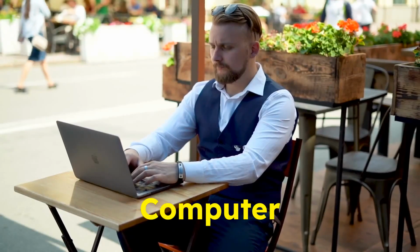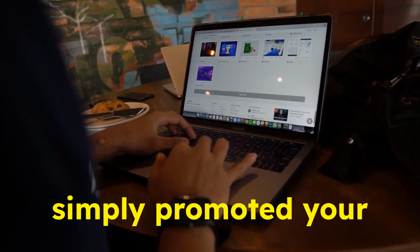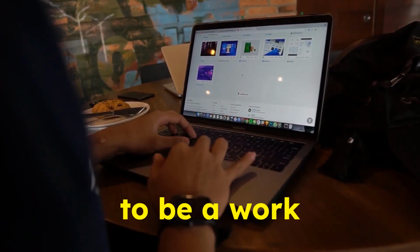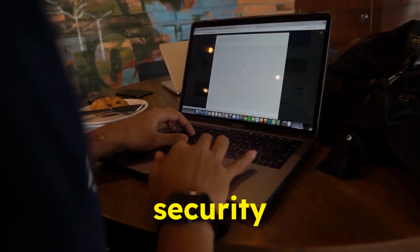How to protect your computer. If you're new to working from home, chances are good you simply promoted your existing personal computer to be a work computer. For work, though, you need to take security seriously.